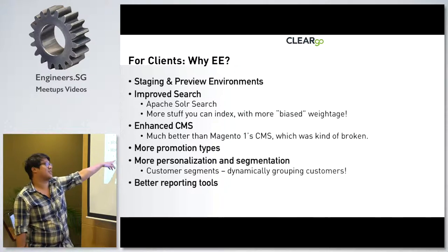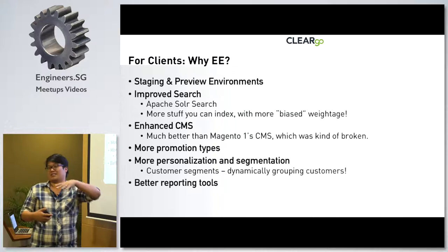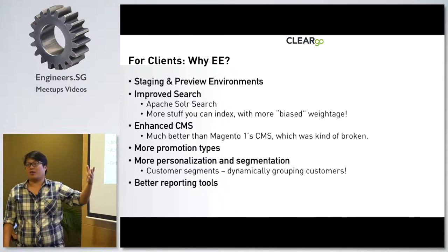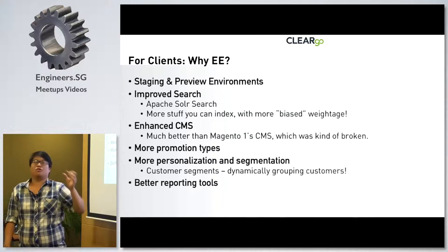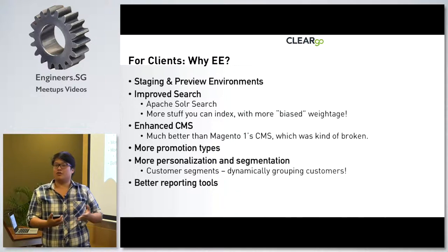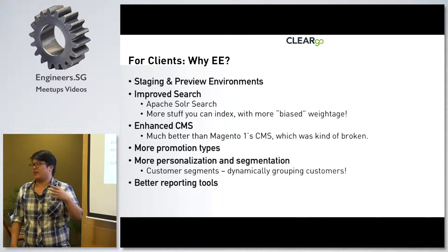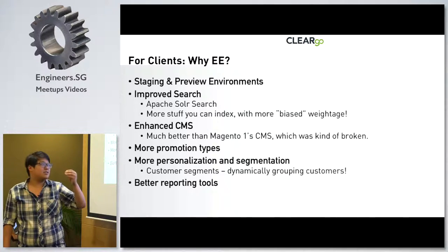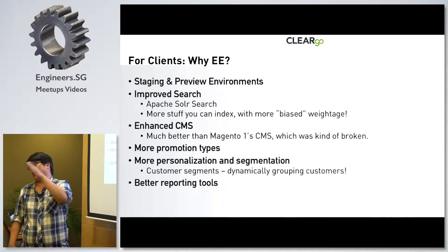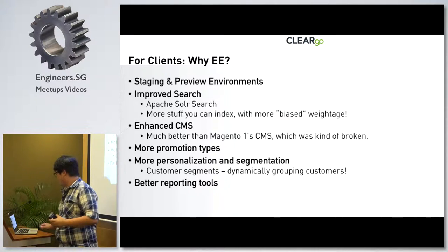And there's this really cool thing called customer segments. I think all of you are familiar with customer groups. You can drop a customer into group A or group B, maybe for VIP or Gold members, but it has to be a very manual process. With customer segmentation, it dynamically groups customers. You can make it apply every time the customer visits or interacts. For example, you can put someone in Gold member based on total spend within the past 1 month equal to $100 and above. So you can do quite a bit of dynamic segmentation with Enterprise Edition.